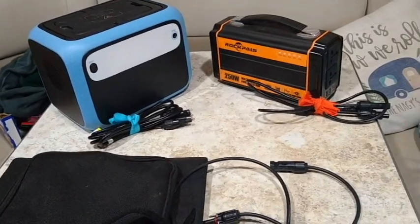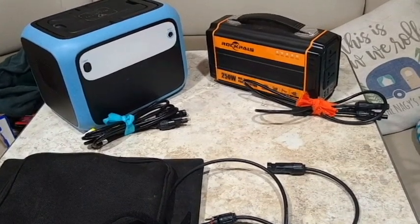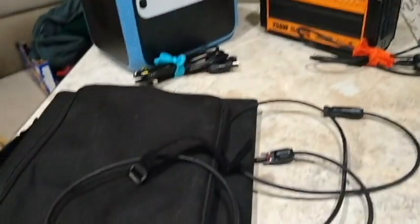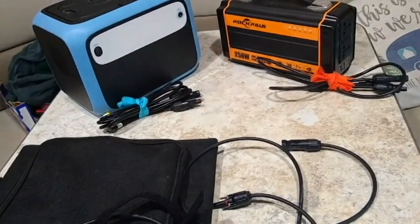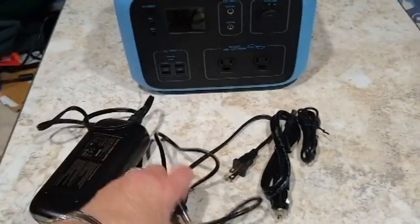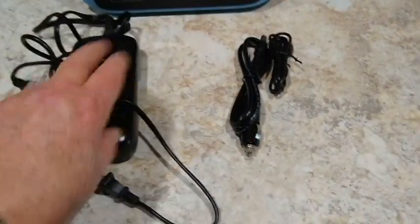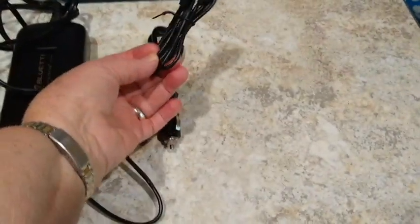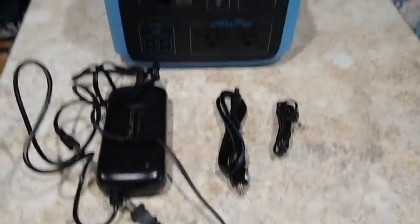I've tied little colored fabric around each of the individual cords, blue for the Blue Eddy and orange for my Rock Pals. And I'm going to put both of those cords in the pocket of my solar panel so they're all in one place and I can find them easily. Other cords that came with my Blue Eddy are this one for the 110 charge and a converter and a 12 volt and an extra USB. I can always use one of those. And I'm just going to put them all back in the box and put them back under the cupboard where I store the Blue Eddy.